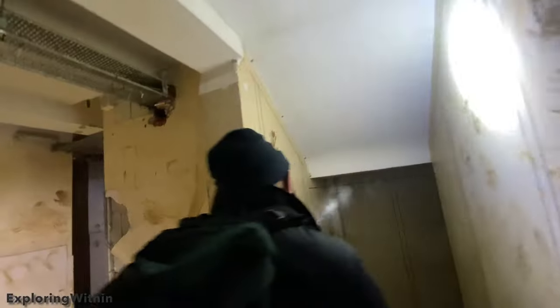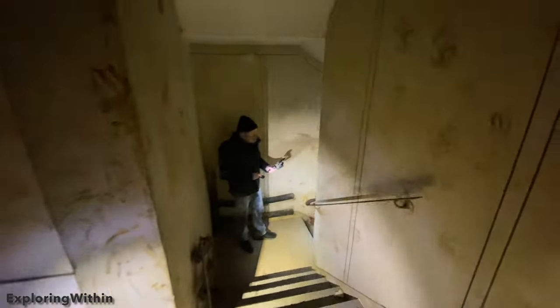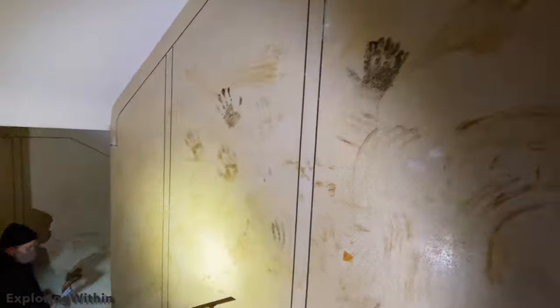We were getting a bit cosy. Right. No social distancing for us. So there's the lift. Do you reckon we should just check out down it first? No, it's going to start from the bottom upwards. Yeah, I guess so. Lovely handprints.